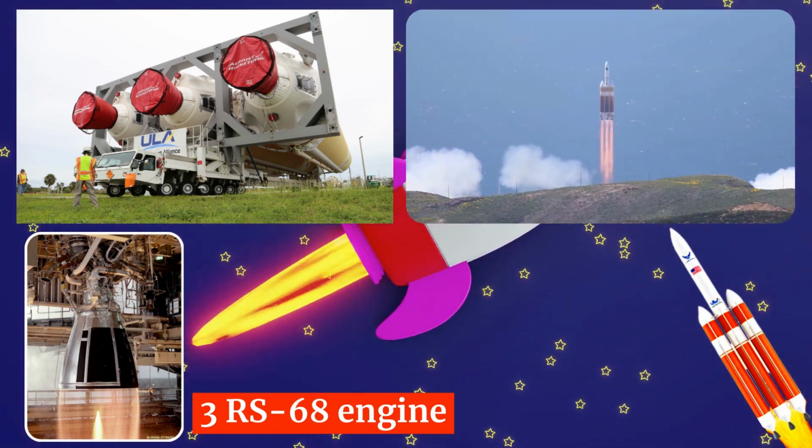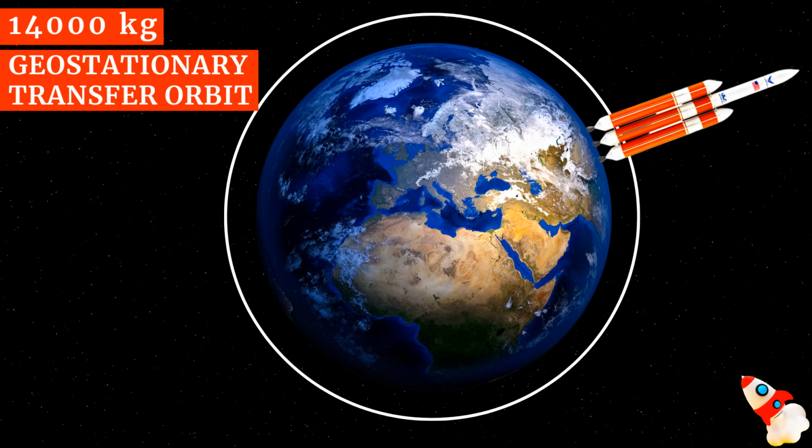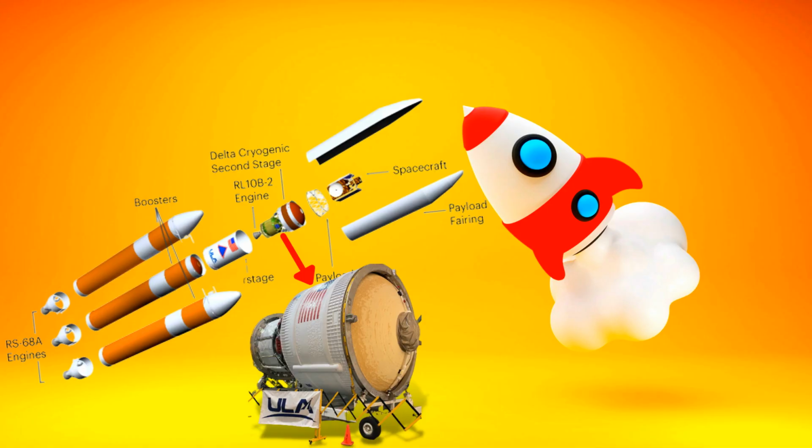The Delta IV Heavy can lift around 28,000 kilograms to low Earth orbit, and around 14,000 kilograms to geostationary transfer orbit. It is an all-liquid fueled launch vehicle, consisting of an upper stage, one main booster, and two strap-on boosters.